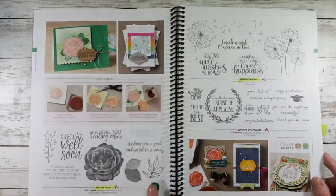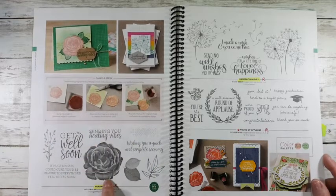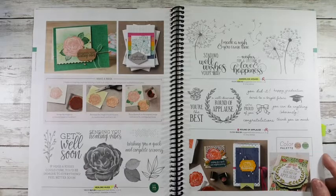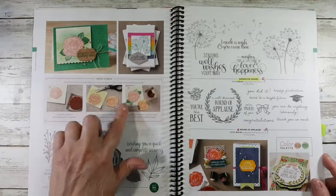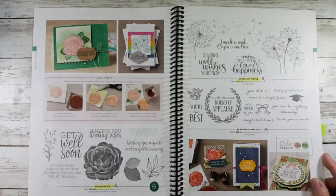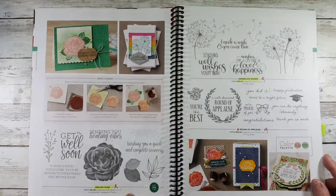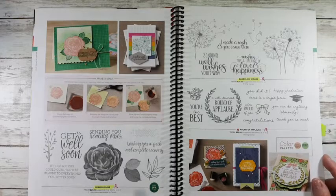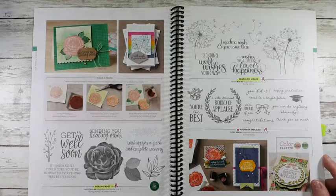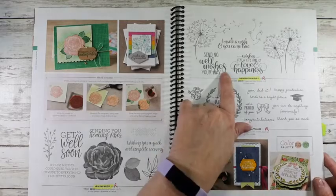This is a really nice stamp set. I'm sad that this is retiring because I use this quite a bit. I love the way this flower stamps. It's what they call distinctive, it makes it look like all different shadowing shades with just one stamp. That's a really nice stamp. So if you don't have that, I'd get it. If you're looking for something for a get well, sending you healing vibes, wishing you a quick and complete recovery, that's a nice one to have.